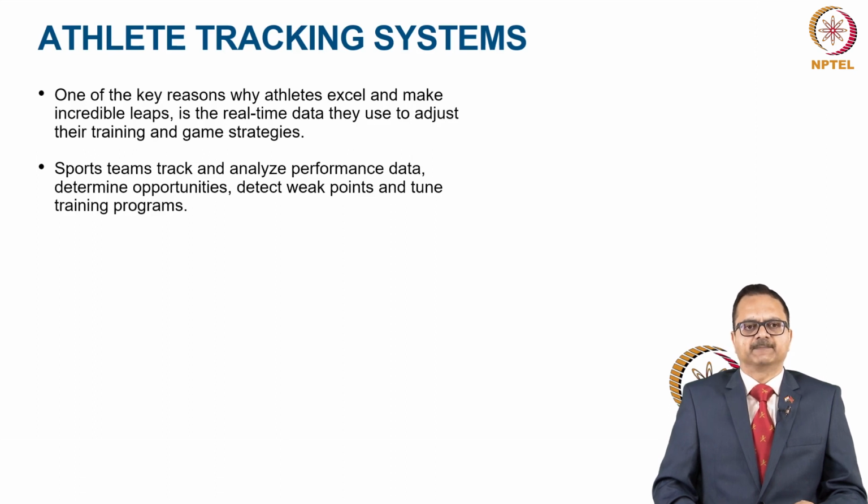Athlete tracking systems. One of the key reasons why athletes excel and make incredible leaps is the real-time data which they are using to adjust their training and game strategies. Sports teams routinely track and analyze performance data to determine opportunities, detect the weak points, and to tune training programs.